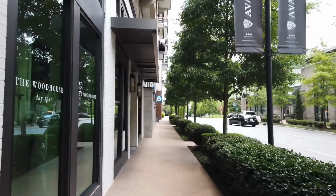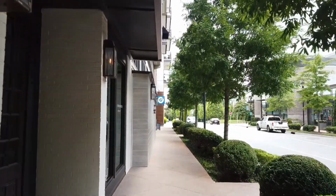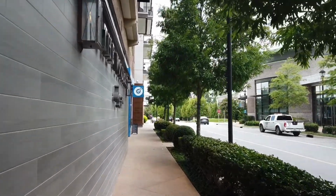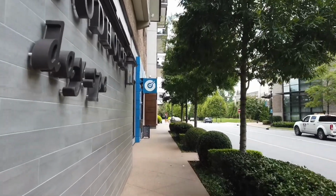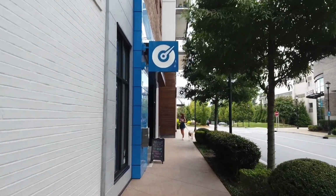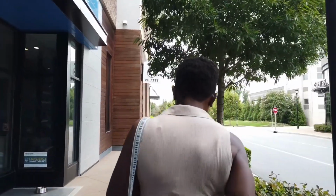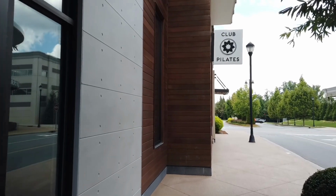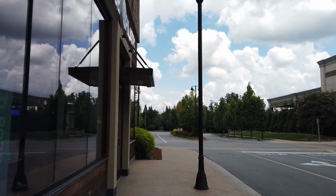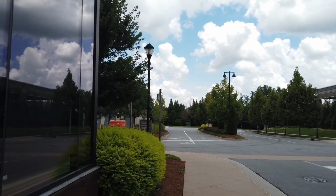So hopefully, if you enjoyed the video, we try to capture as much as we can. We didn't have much time because it's kind of hot, so we just wanted to capture all those attraction areas around here where you can find food, a movie theater, where it is located, and if you want to stay here, where you can find the houses and apartments, like I said. The shops right here on the first floor, and then the second floor and above, those apartments.